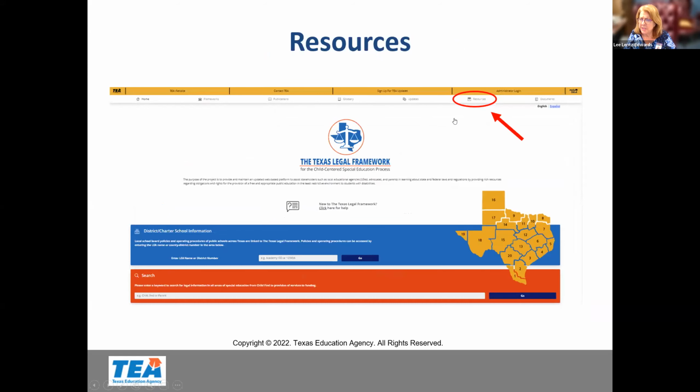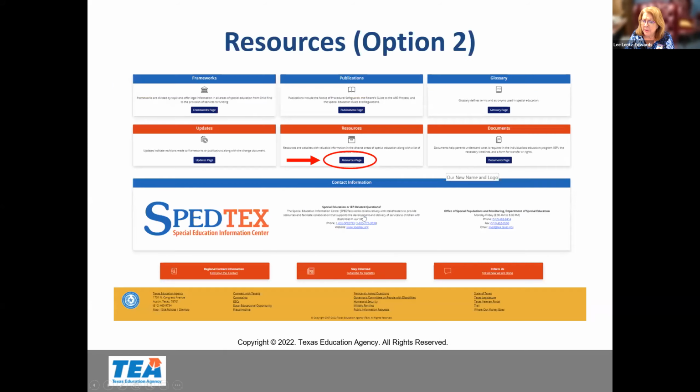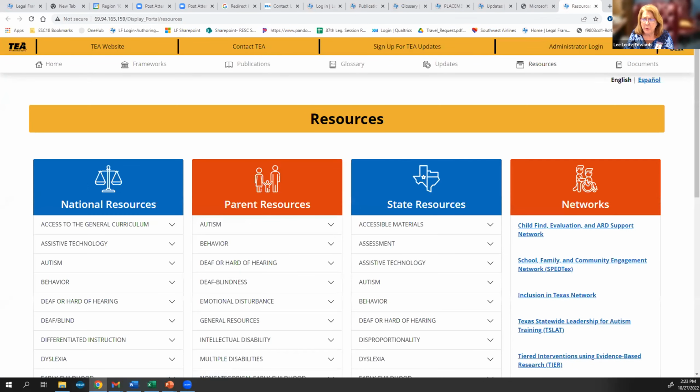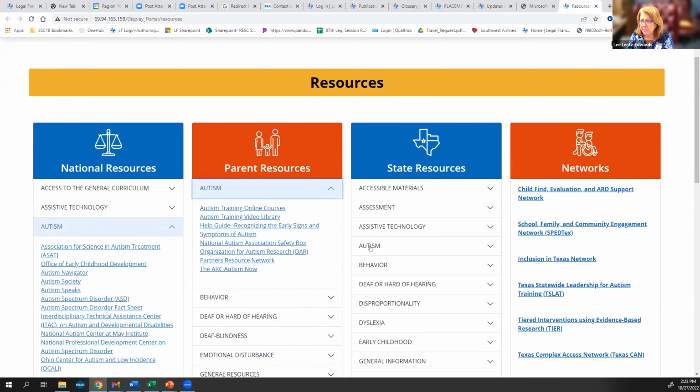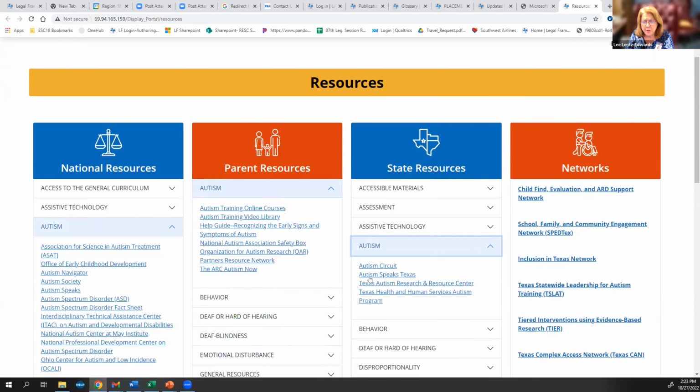And next comes resources, and here's resources at the top and resources at the bottom. As you can see, there are 4 different areas: national resources, parent resources, state resources, and then there's our state networks. I'm going to just choose autism. The things are not duplicated. These are national resources. Here's parent resources, and here's the state resource. And then you could go over and click on the Texas Statewide Leadership for Autism Training.